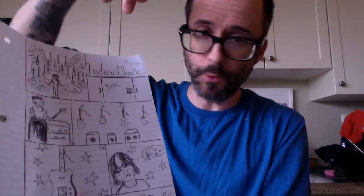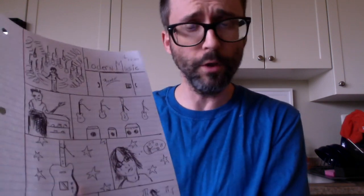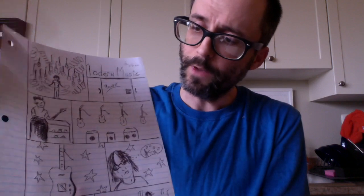Now, the biggest difference between Modern Music and the first store is there was a whole lot less guitars. Not only was this gentleman friendly, which was a big difference, but there were fewer guitars. It wasn't this tornado. And what happened is one guitar in particular got my attention. And that's what this panel is. I feel like the stars were put in there to show that it got my attention. This was a Fender Telecaster that got my attention. Now, at the time, I had no idea what the name of the guitar was.